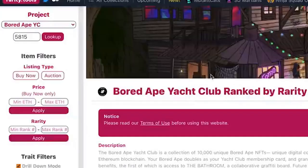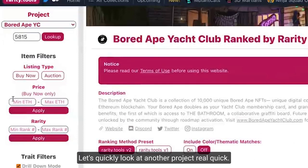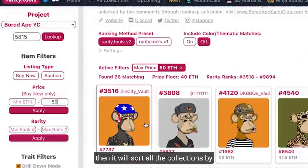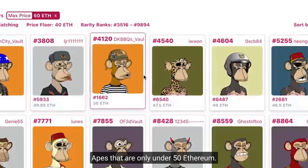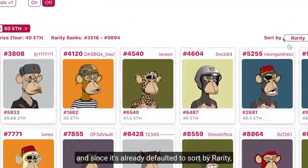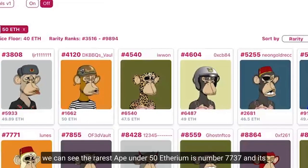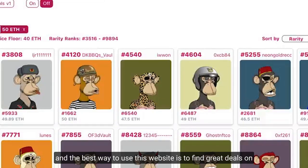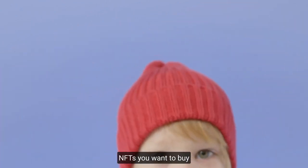Bored Ape Yacht Club NFT hot deals. Let's quickly look at another project. The Bored Ape Yacht Club, for example. If you wanted to spend a maximum of 50 Ethereum, you can type in 50 right there, and then it will sort all the collection by apes that are only under 50 Ethereum. You can see right here all the ones that are under 50 Ethereum, and since it's already defaulted to sort by rarity, we can see the rarest ape under 50 Ethereum is 7737, and it's ranked 3516 overall out of 10,000 in the collection. The best use of this website is to find great deals on NFTs you want to buy.